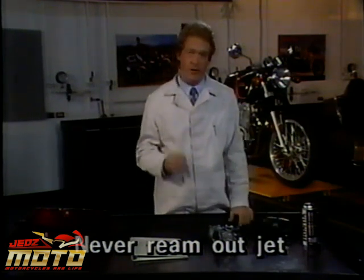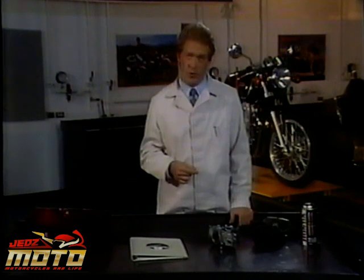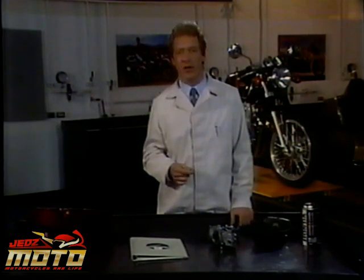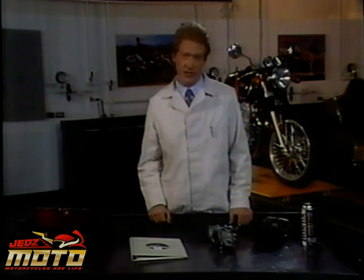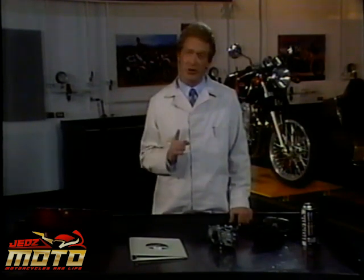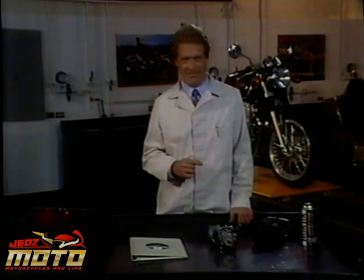Never try to remount a contaminated jet with a piece of wire or a drill. The tool can enlarge the jet and change the circuit's air-fuel ratio. Now, whenever one carburetor in a set is disassembled for cleaning, all of the carburetors must be synchronized and have their pilot screws adjusted. I'll demonstrate carburetor synchronization first, and then I'll show you how to adjust the pilot screws using the idle drop procedure.